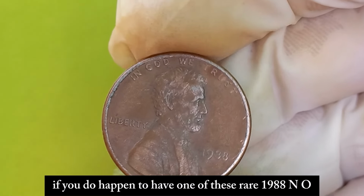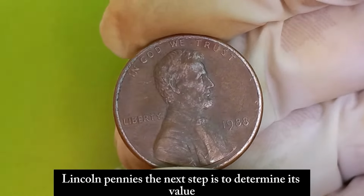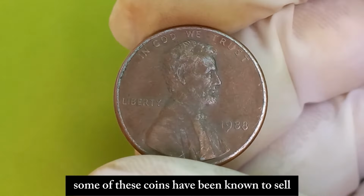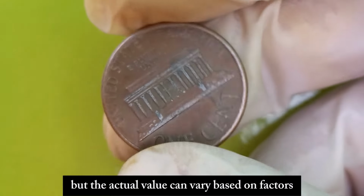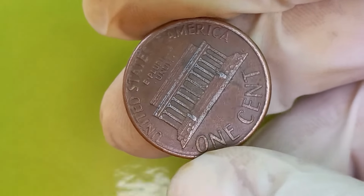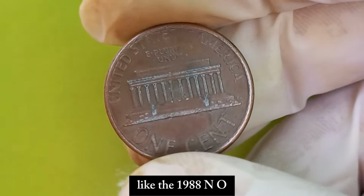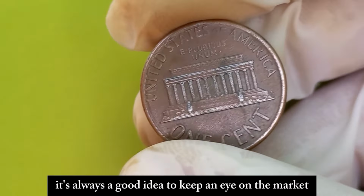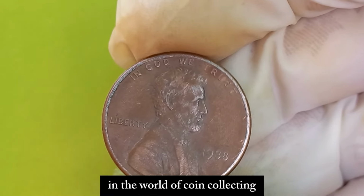If you do happen to have one of these rare 1988 Lincoln pennies, the next step is to determine its value. As I mentioned earlier, some of these coins have been known to sell for upwards of $1.3 million at auction, but the actual value can vary based on factors such as condition, rarity, and demand. It's also worth noting that the value of rare coins like the 1988 Lincoln penny can fluctuate over time. So it's always a good idea to keep an eye on the market and stay informed about current trends in the world of coin collecting.